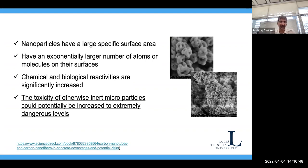And this is what I said also at the beginning. You might have a substance or material which is pretty much inert when it comes to toxicological behavior once in a human body. But once you make it smaller, for example, through mechanochemical activation or very, very intensive grinding, you can actually induce the toxic, strongly hazardous behavior of those materials.